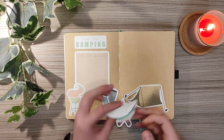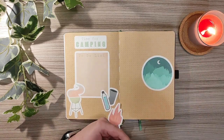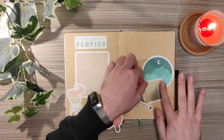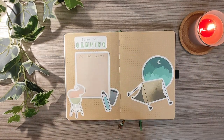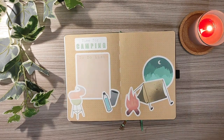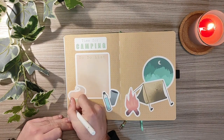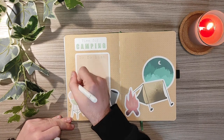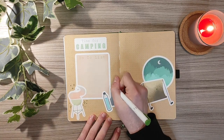That leads to the next section, that is the memory section. For the memory section, I love to write something that happened during camping, that I don't want to forget. I find it very special to keep a memory section anywhere on my bullet journal. So I think that it's really useful to keep memories, like a little space just for your memories.